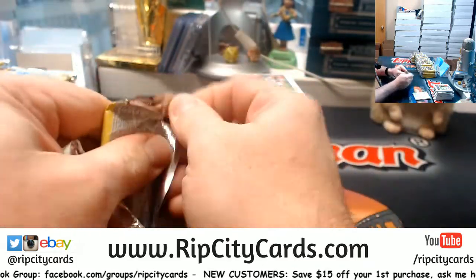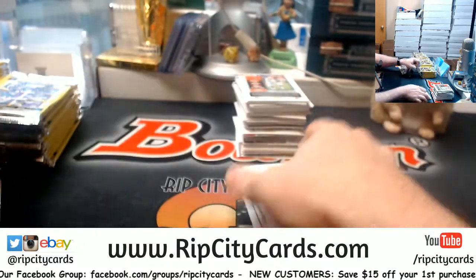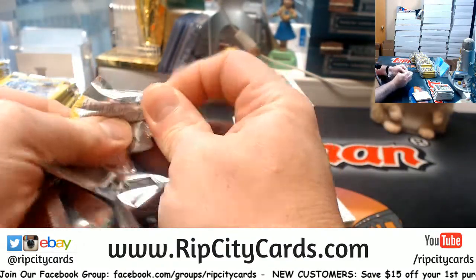Keep this box by box just for the on-card auto check that is supposed to be guaranteed.